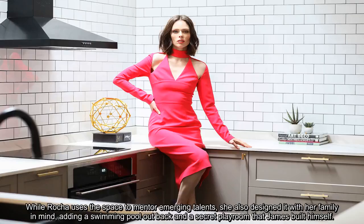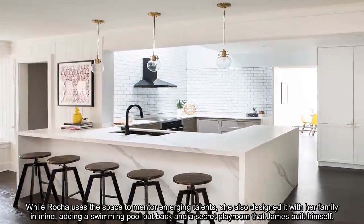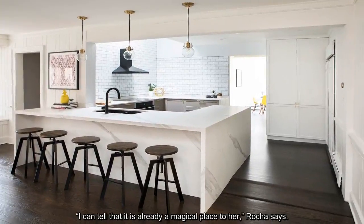While Rocha uses the space to mentor emerging talents, she also designed it with her family in mind, adding a swimming pool out back and a secret playroom that James built himself. "I can tell that it is already a magical place to her," Rocha says.